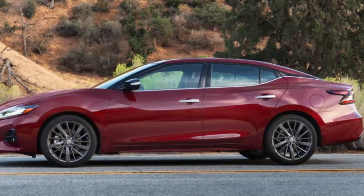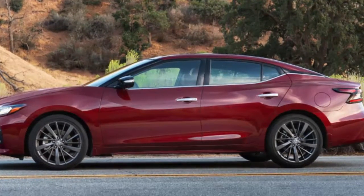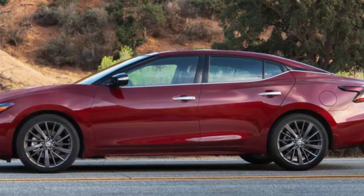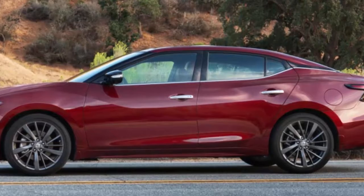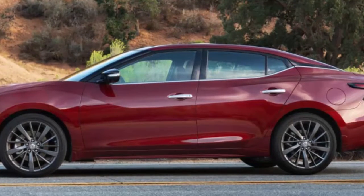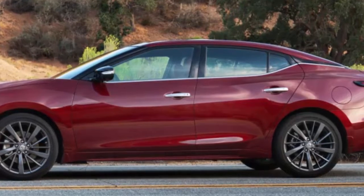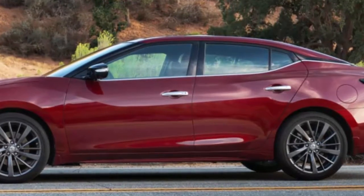Every Maxima comes standard with an 8.0-inch touchscreen for infotainment featuring Apple CarPlay and Android Auto compatibility, and the screen is subtly angled towards the driver by 7 degrees to make inputs easier. If you'd prefer to talk to the car instead, the Platinum trim offers access to Amazon Alexa and Google Assistant through its Nissan Connect app.